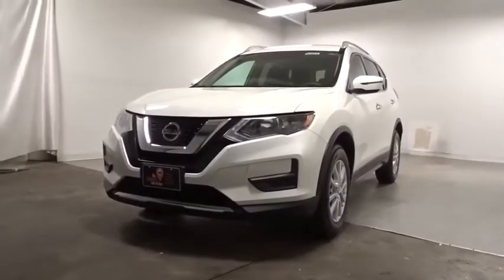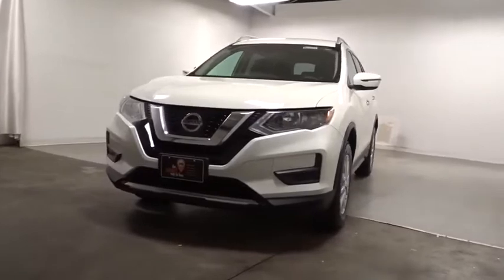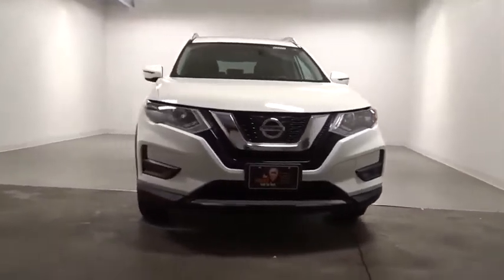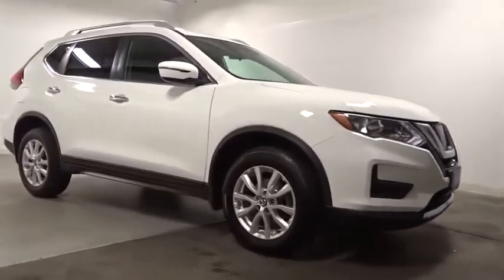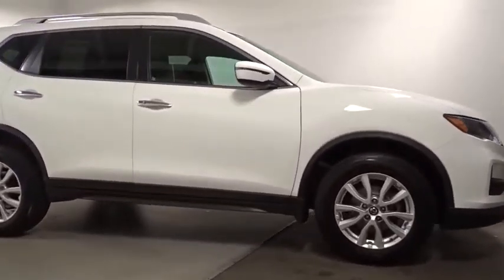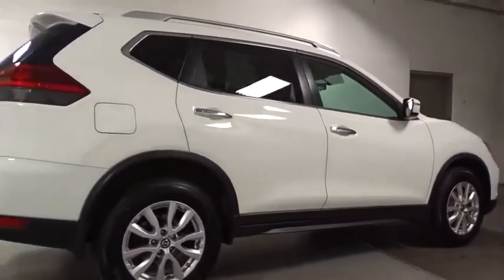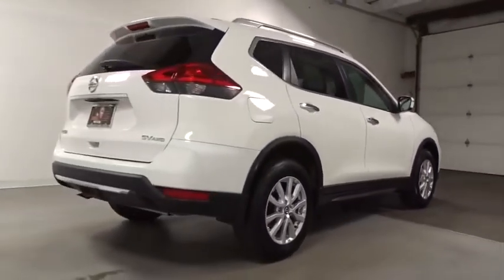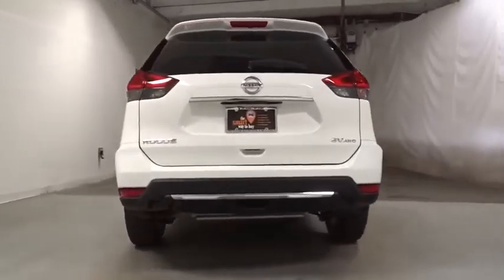Stop by and take a look at the 2017 Nissan Rogue. The stylish Rogue gets 27 mpg and still boasts nearly 58 cubic feet of cargo space. With a 5-star side impact safety rating and confident handling, the Rogue is more than you expect and everything you deserve. This vehicle has less than 50,000 miles.